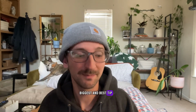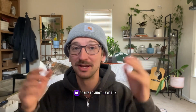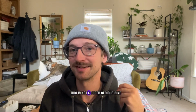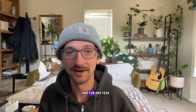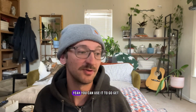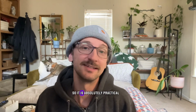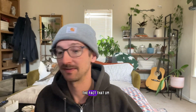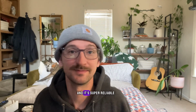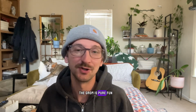Biggest and best tip before you go out and buy your Honda Grom is make sure you're gonna have fun. Be ready to just have fun. This is not a super serious bike. This is a bike that is strictly for joy and fun. And yeah, you can use it to commute, you can use it to go get a little bit of groceries from the store. So it is absolutely practical. The fact that it gets 130 miles per gallon, the fact that it's a Honda and it's super reliable, those are all great things, but mainly guys, the Grom is pure fun.